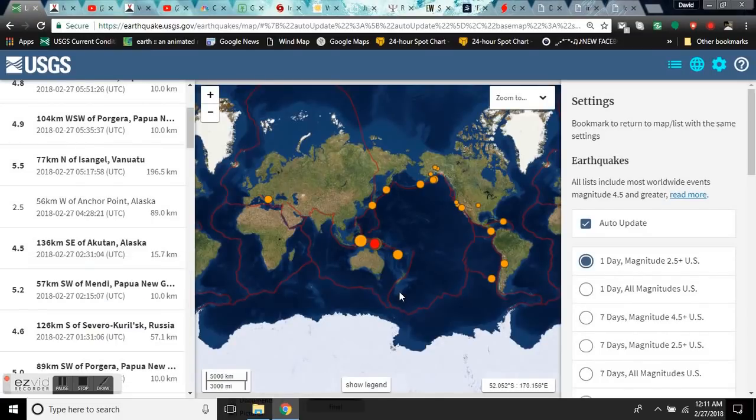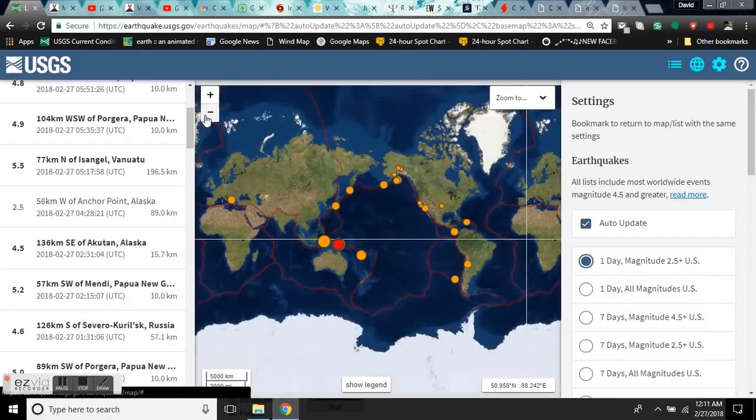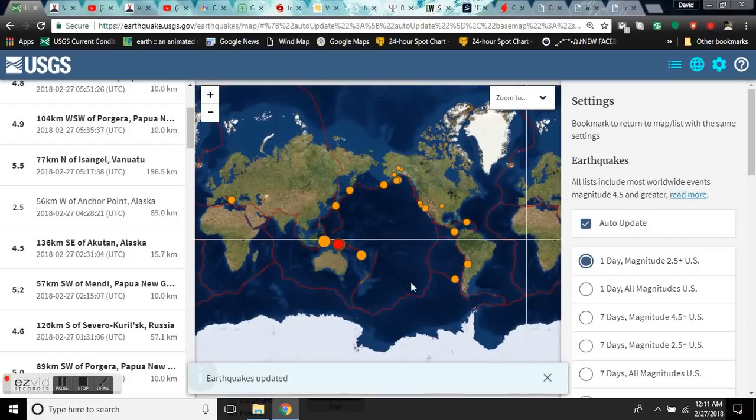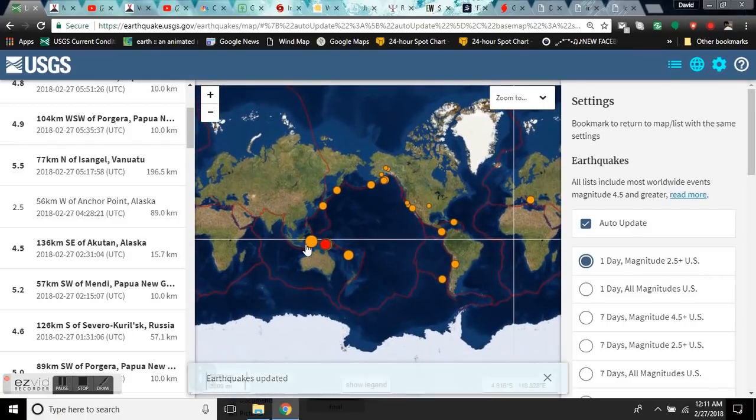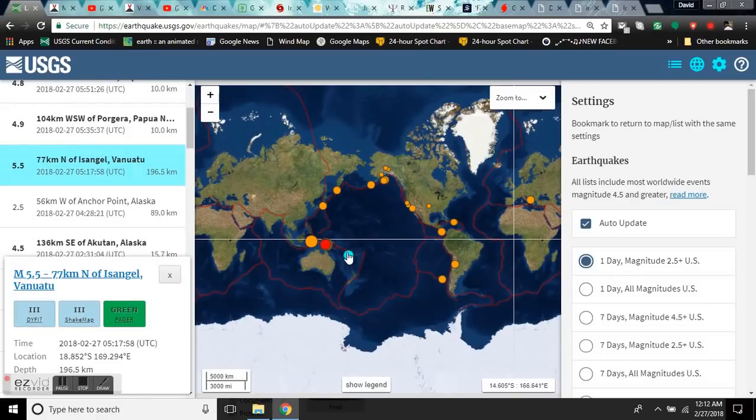Seismic update. We have a major uptick worldwide as predicted because the rotation of the Earth has slowed this year. Plus the grand solar minimum is ensuing. So 6.1s in Indonesia are going to be the norm. Should be happening weekly. And here we have a 6.1, 45 kilometers northeast of Buyaya in Indonesia. Major aftershocks in the Papua New Guinea area, reaching up to 5.6 in just the last hour. And we have a 5.5 in Vanuatu.